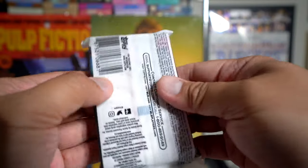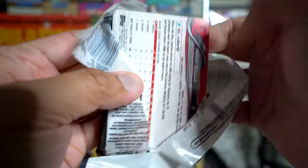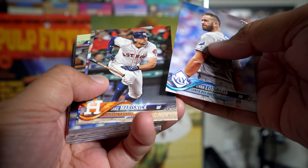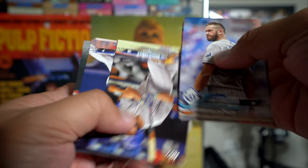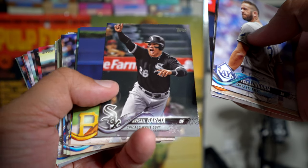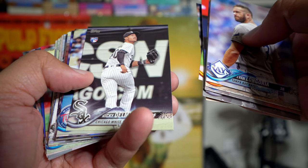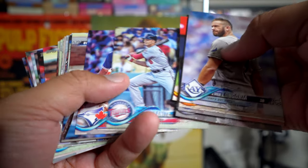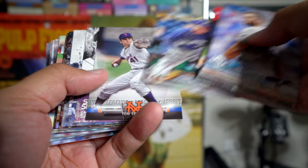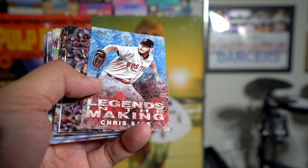And we're at our final pack. Who do we got? Evan Longoria, Jake Marisnick, Shin-Soo Choo, Mike Moustakas, Aaron Sanchez, Avisail Garcia, Ivan Nova, Javier Baez, John Jaso, Jason Werth, Nicky Delmonico, Zach Granite, Luis Santos, Dominic Smith, Orlando Arcia, Tom Seaver insert, Chris Sale insert, Chris Bryant insert, another Chris Sale insert.